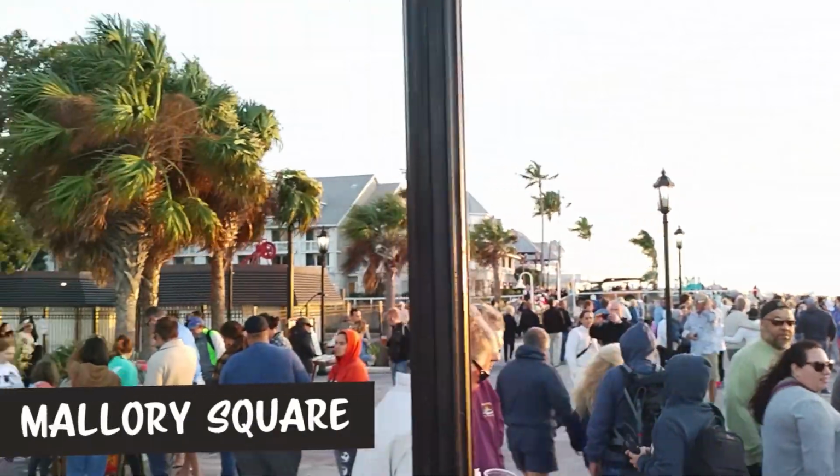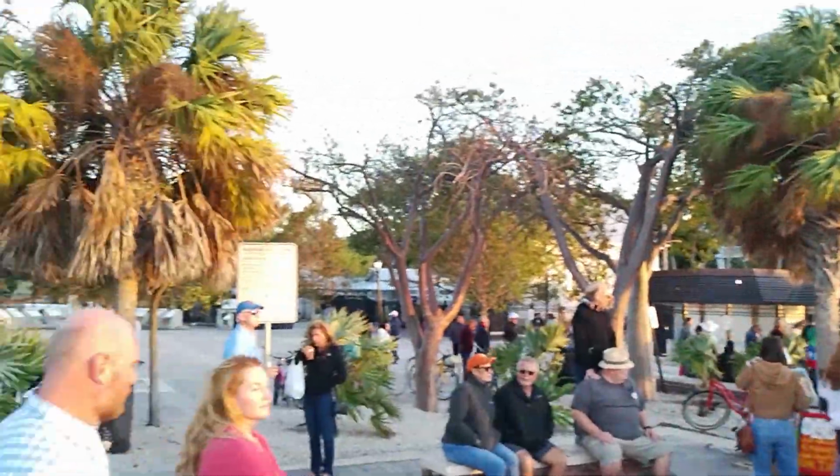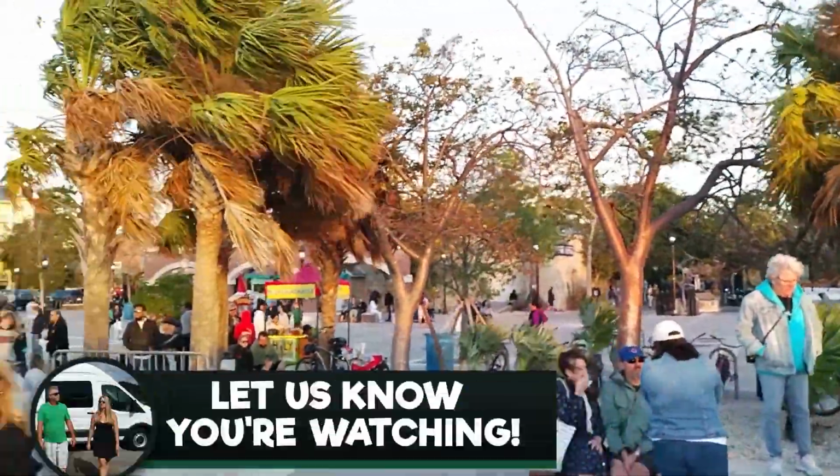So this is Mallory Square on a more typical night as people gather for the sunset.